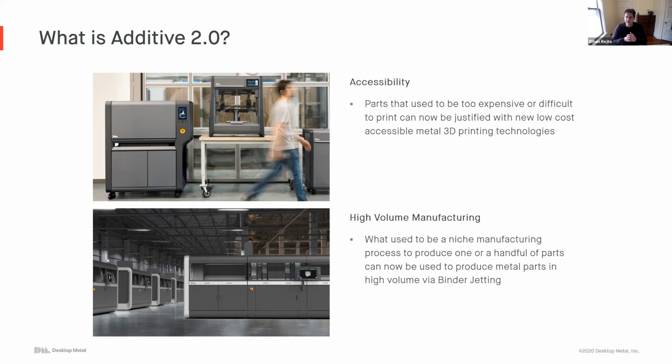And we'll look at a lot of examples of this, where we'll look at some parts that you may think are relatively simple geometries, but we're still seeing tons of cost savings and time savings thanks to these low cost accessible metal 3D printers. The other side of this is high volume manufacturing.